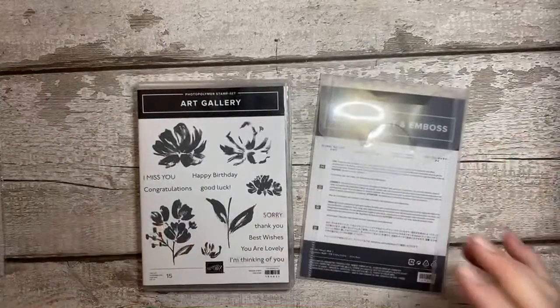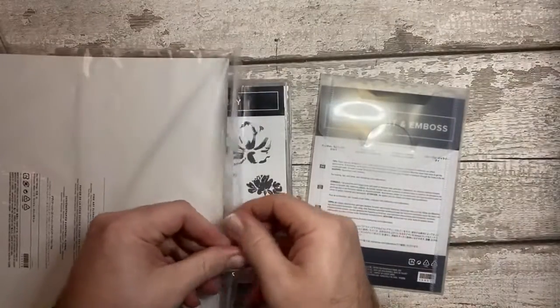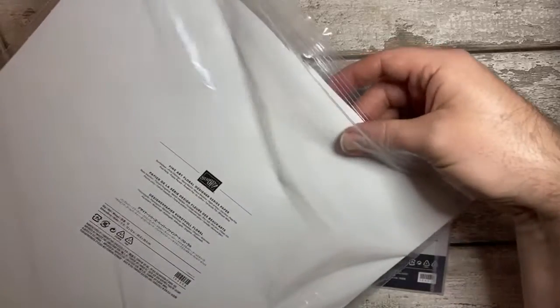Let's have a play with this one here. I'm going to be using the lovely papers, which I brought up here and then moved down there. The papers also come with this set, or if you buy the suite, you can get the coordinating papers. You have the gorgeous Fine Art Floral Designer Series paper. We did show this once already in our unboxing, but just in case you missed it, I'm going to show it to you again.